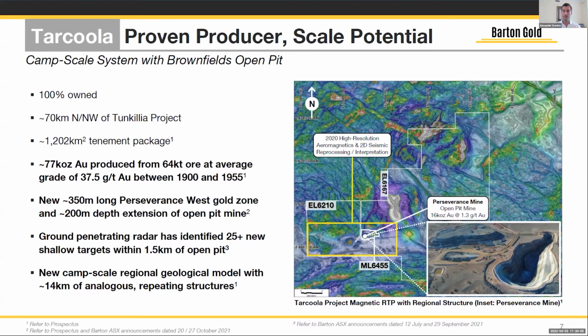And it's actually the site of the historical South Australia gold rush, or the Tarcoola gold rush, where on our mining lease, about 77,000 ounces of high-grade gold was mined at an average grade of about 37.5 grams per ton in the early 1900s. We've come a long way since then. We've applied a lot of technology, and what that has found for us is a whole bunch of new structures, or repeating system of structures and shears, new gold zones, and new targets. And this is what's going to allow us this year to really step out and rapidly expand the footprint of this project from what it has historically been limited to.